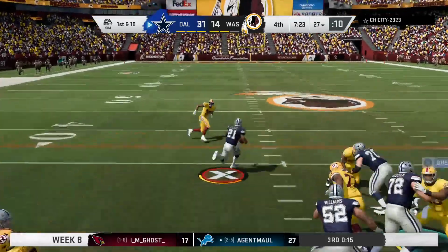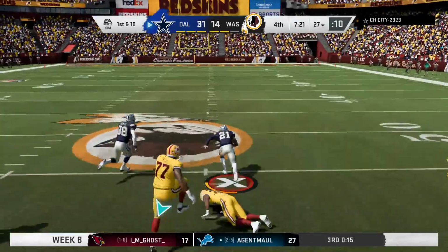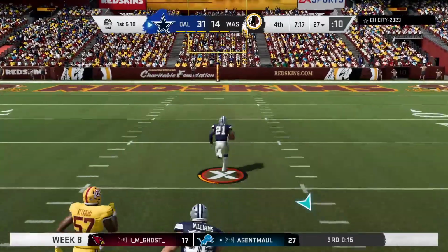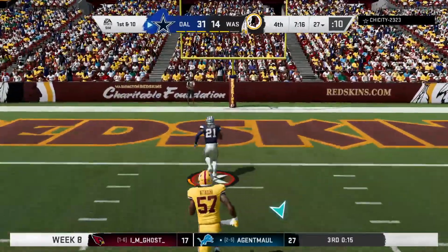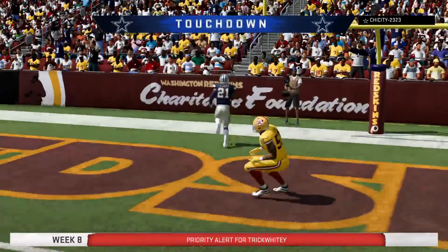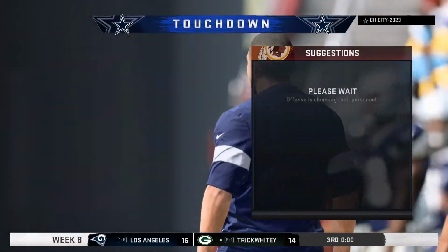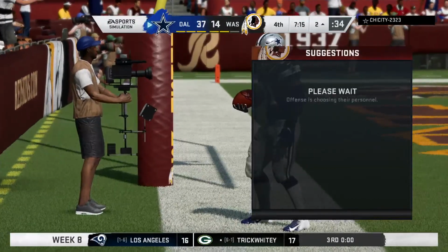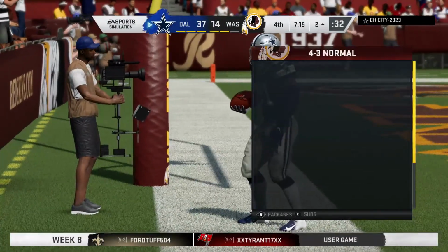They keep on the ground with Elliott. And bulldog Ezekiel Elliott going to take it the distance. 20, 10, touchdown, Cowboys. Ezekiel Elliott, 73 yards. And the Cowboys, they push out in front further.